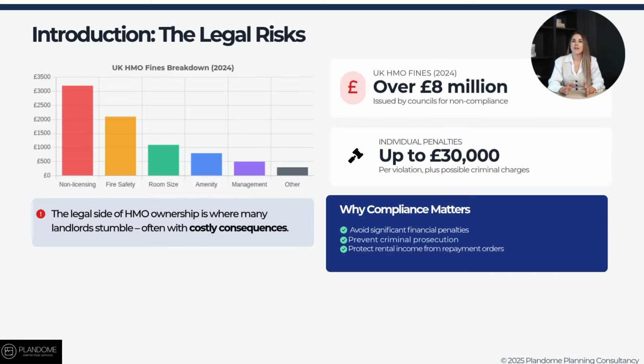The legal side of HMO ownership is where many landlords stumble, often with costly consequences. In 2024 alone, UK councils issued over £8 million in HMO-related fines, with individual penalties reaching up to £30,000 per violation.